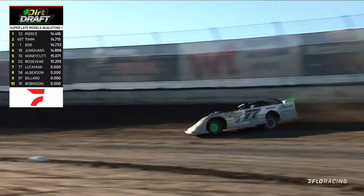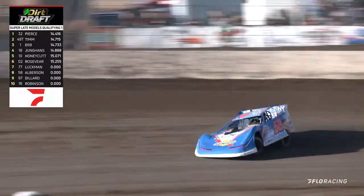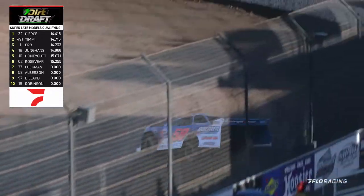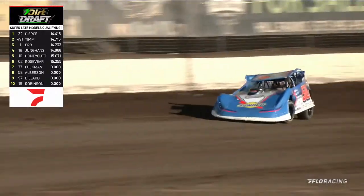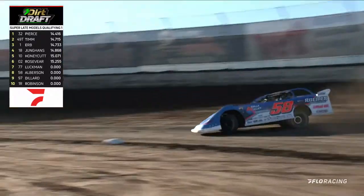Garrett Alberson, good runs all week so far, runner-up last night. The Bill Sport Shop, Romer Machine and Welding, Mesquite Valley Transportation, Nutrient Ag Solutions, Sunoco, Midwest Sheet Metal, Clements Powered Longhorn, one win last year for that competitor. And Cade Dillard, he's got four wins in the desert so far this week, including a super late model win, the S&S Fishing and Reynolds, Chrome Farms, Mesquite Valley Transportation, Production Jars, Johnsville Company, Clements Powered Longhorn for Cade Dillard.